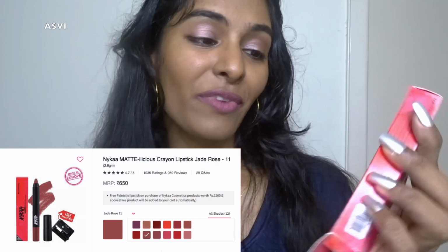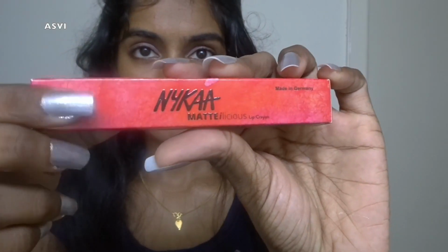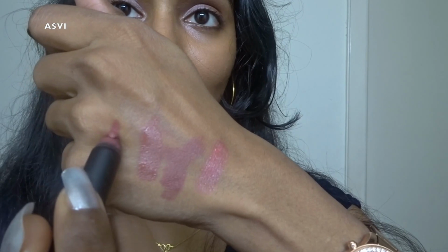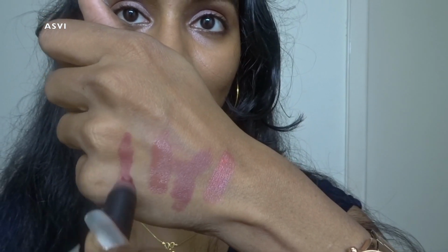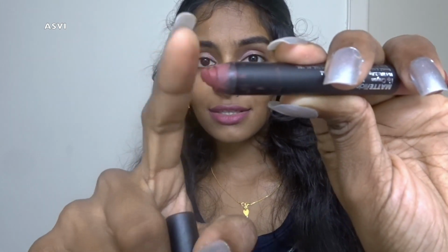And the next lip product we do have with us is this Nykaa Mattelicious Lip Crayon. This is in the shade Jade Rose number 11. Such a pretty shade, guys. It's an absolutely gorgeous shade, and this is going to suit all skin tones, and it is very comfortable on lips. It's so creamy, but the problem is that since it is so creamy, it is going to break very frequently. It is somewhere around 600.